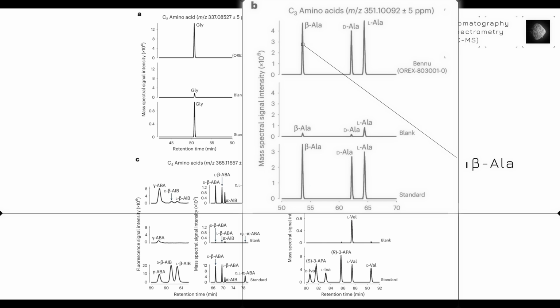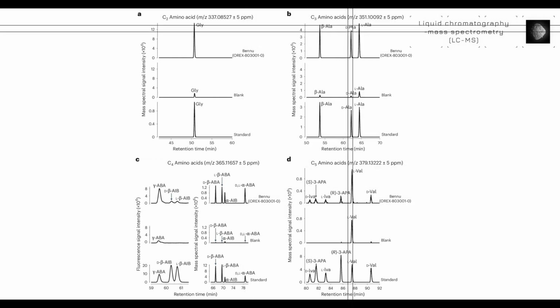C3 amino acids, beta-alanine, D-alanine, L-alanine. Three spikes appear representing different forms of alanine and beta-alanine, both important amino acids. Again, the Bennu sample shows strong signals compared to the blank.